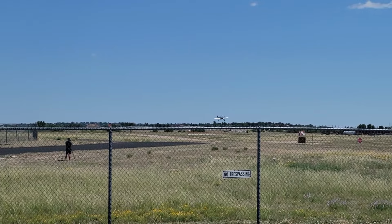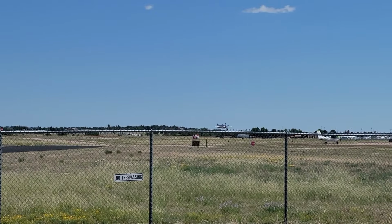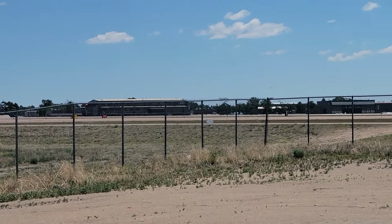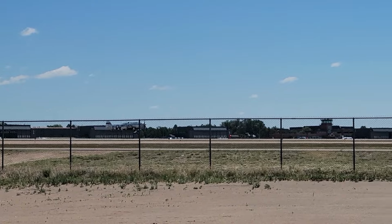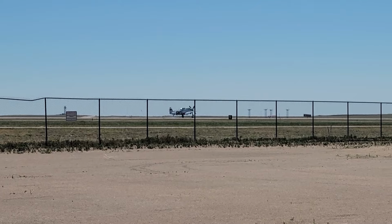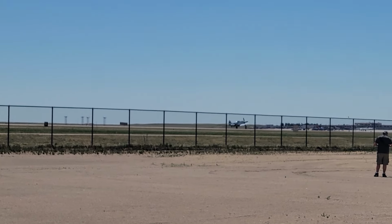Hey folks, here in Colorado Springs at the World War II Aviation Museum. And apparently there's a gathering of P-47 Thunderbolts, better known as Jugs. And there's one out here flying around. I'll see if I can catch him when he goes by again. We got here just in time to miss him doing it. Wing over, and now he's landing. How cool is that?